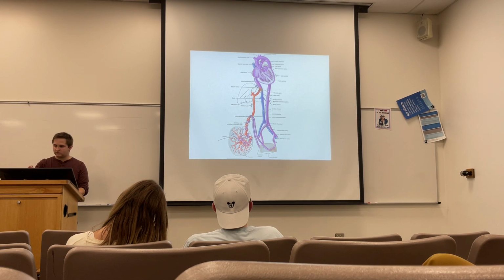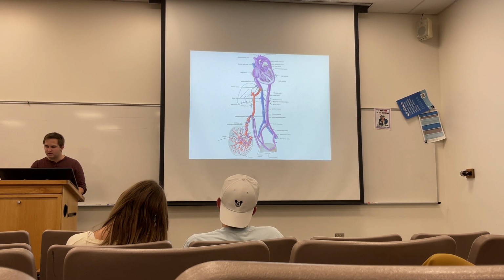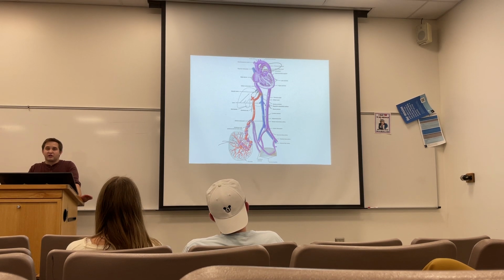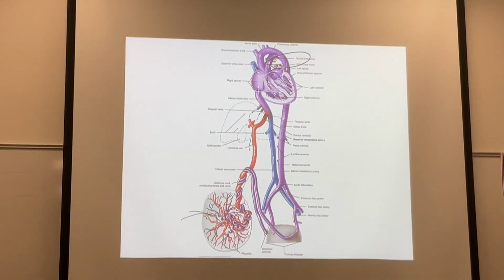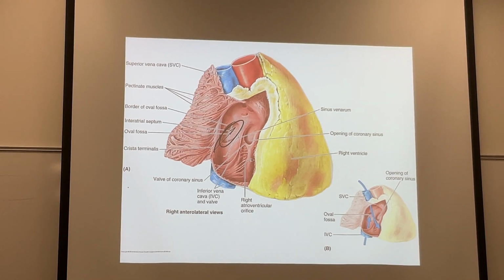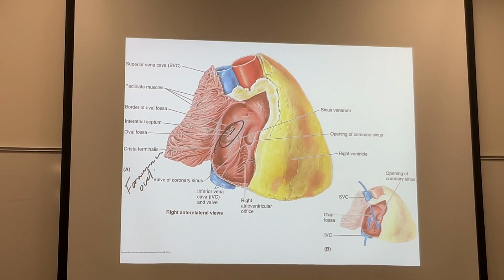But there's no point in high-pressure blood going through the lungs. Right here you can sort of see the pulmonary trunk. We don't need that high pressure. So blood will travel through the foramen ovale, from the right atrium to the left atrium, so it bypasses the lungs completely and there's less pressure on the lungs themselves. They still need some oxygen, but not as much.